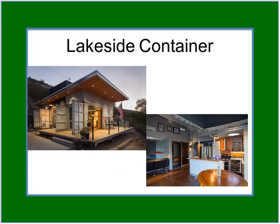And this is a great example of a container house. This is a shipping container that was used to build a house. This is a great example. It was built efficiently, with a great overhang to protect the house.